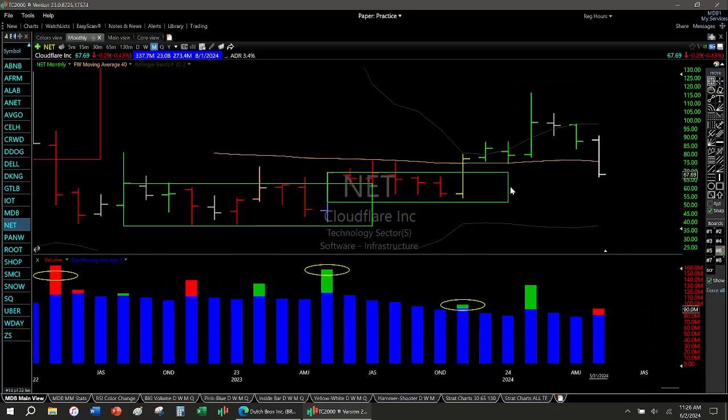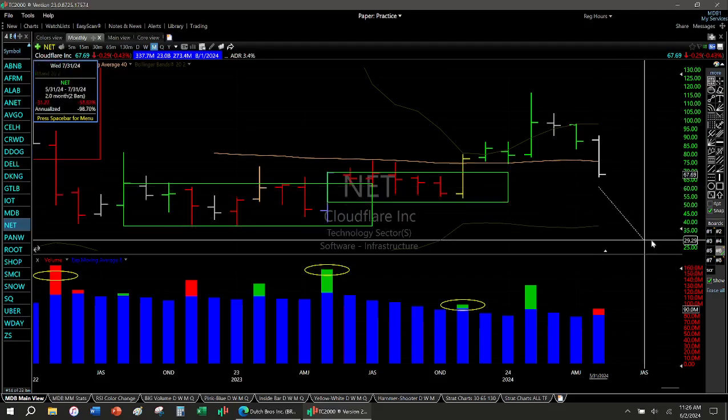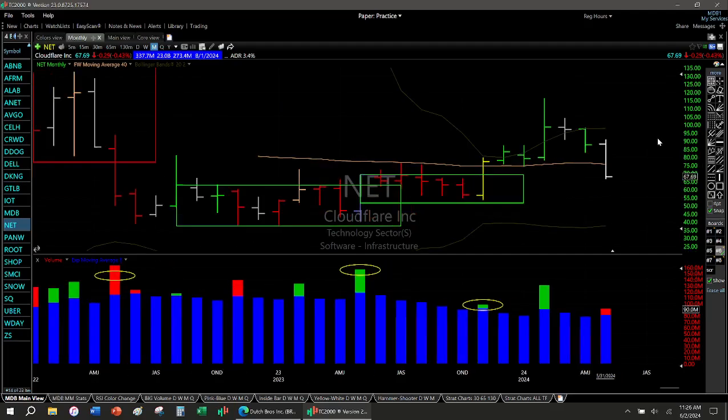Looks awful. Net, I'm short this one. This is what I like to see. White bar sell signal. This is one which I believe is just way overvalued at 23 billion. I think it could go down another 50%, maybe down to here. But a good one for hedging my portfolios.